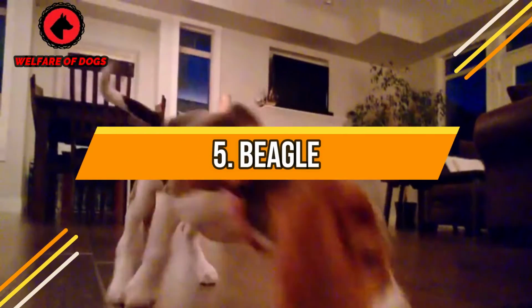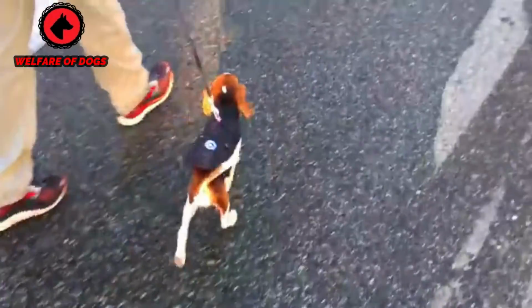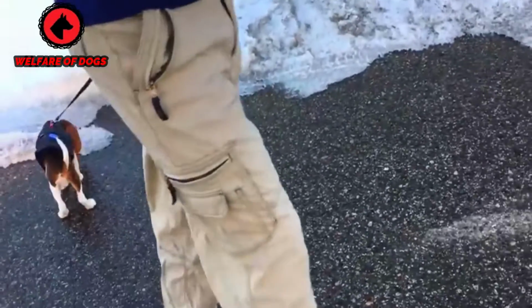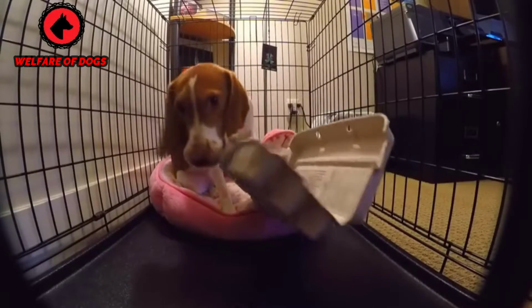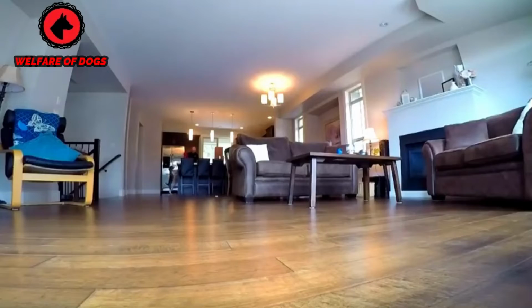5. Beagle. Teacup beagles usually weigh 15 pounds. Their height is under 15 inches. They are energetic and friendly. Sometimes, they can be stubborn. However, they respond well if you provide them with fun training with games and treats.